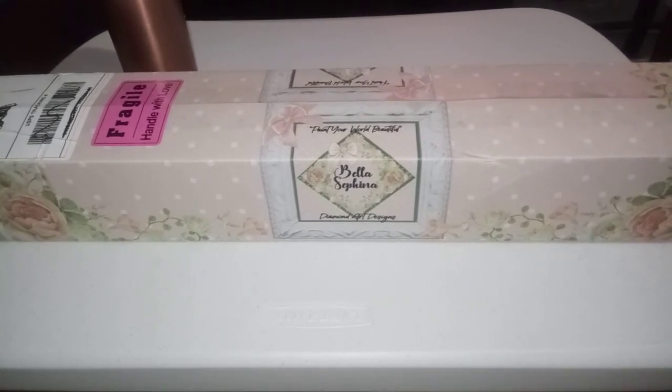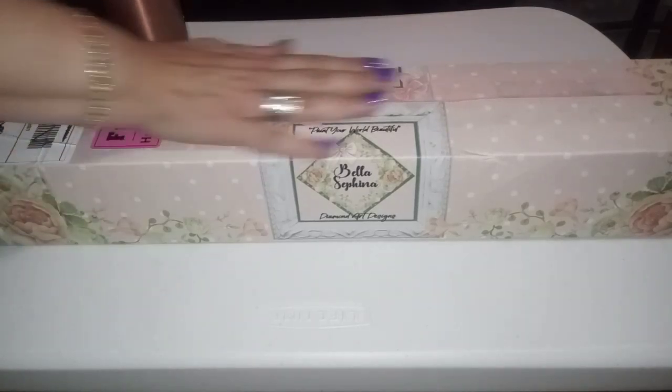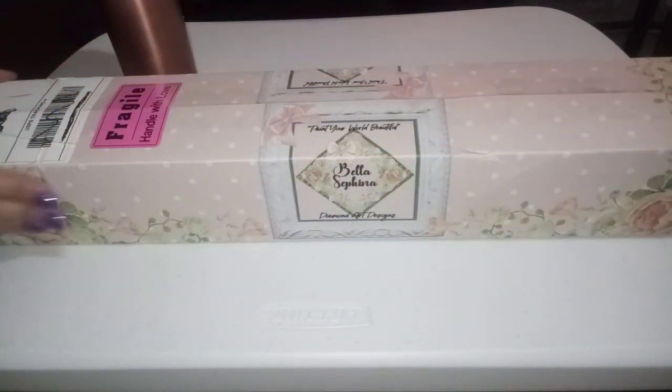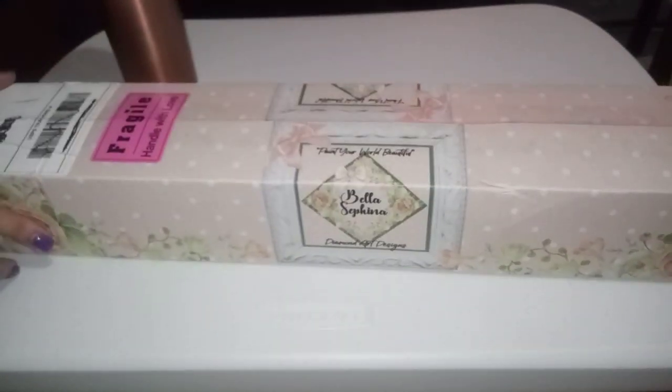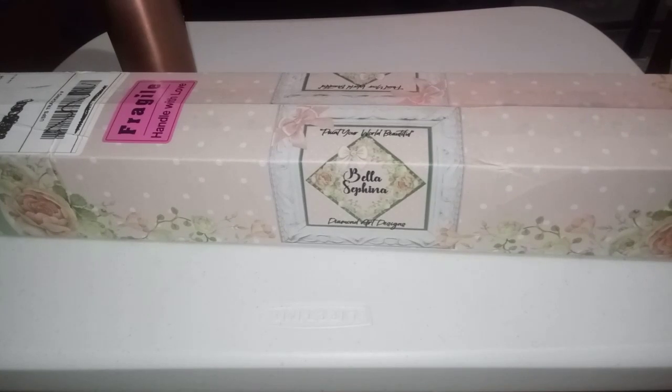Do you see what I have here? Do you recognize this box? I've been waiting for this for the longest. Look how beautiful this box is. And wait till you see what's inside. It's gotta be even more beautiful.